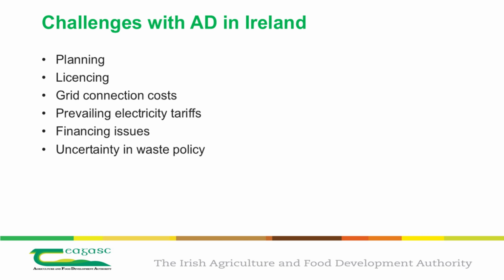There's issues in terms of financial constraints. The initial capital investment for AD is quite significant. Even at the small scale, Sean and Noel gave the figures earlier on there, Noel especially. You're talking about between 400,000, maybe 500,000, even for a small scale digester, between 40, 50, 60 kilowatts. So it's quite a sizable investment at the outset. So it really all has to stack up.